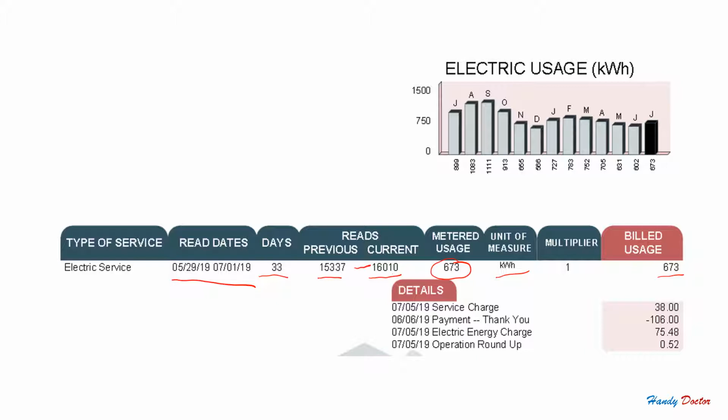Now, as you can see, there's something called service charge and something called electric energy charge, right? The write up is not important. They just want to make an even number, so they add something onto it. So, okay, what does that mean? The service charge is a fixed charge. These numbers don't change no matter how much electricity you use. Even if you don't use anything, as long as you still have that service that month, they will charge you $38 for my service.